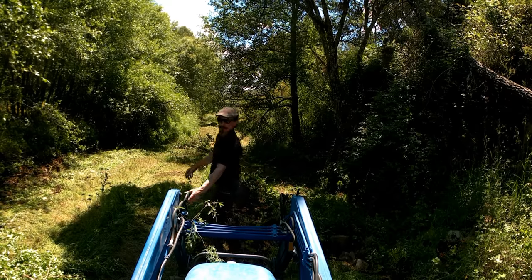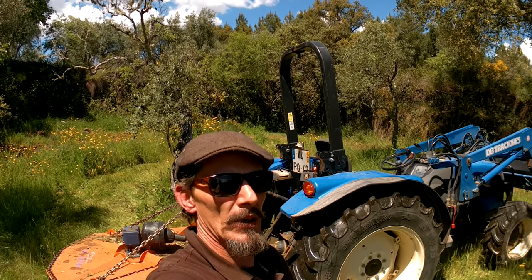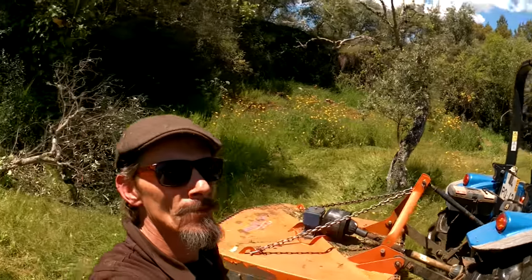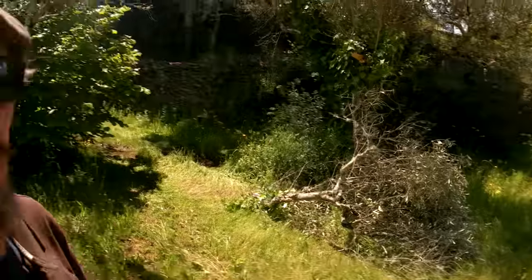I think it's about time for some lunch. Right, prime example of why, I think I explained it earlier in the video, I very rarely drive around with that roll bar up. I've just ripped a dirty great branch off an olive tree.